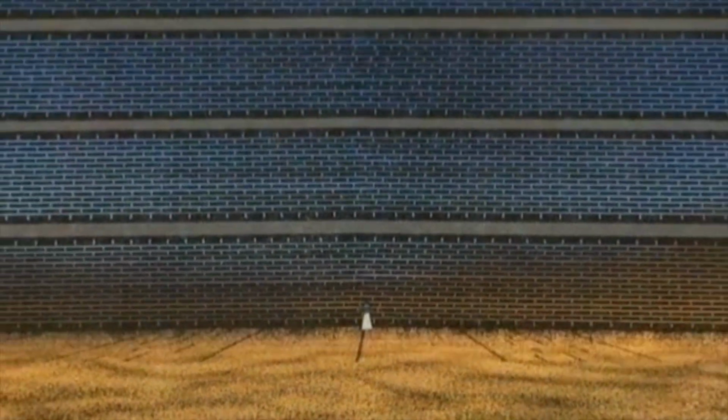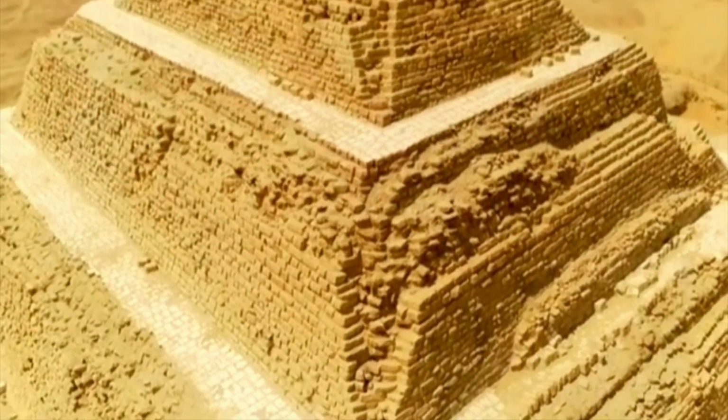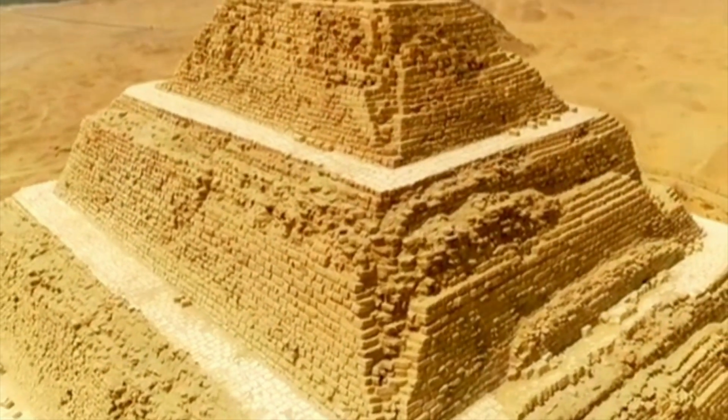The final challenge: how to fill the gaps between the massive stones in the pyramid. Archaeologists who sampled the Great Pyramid found that the filling material in the stone joints was gypsum. Although gypsum doesn't have adhesive properties, it contributed to the stability of the pyramid.